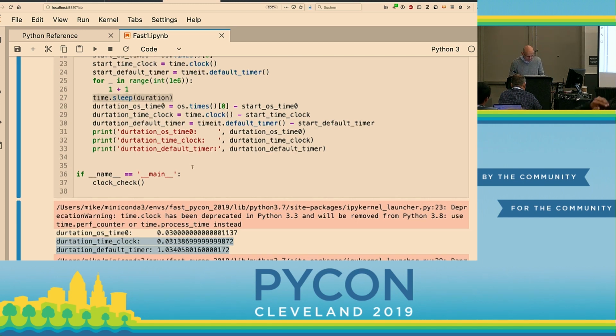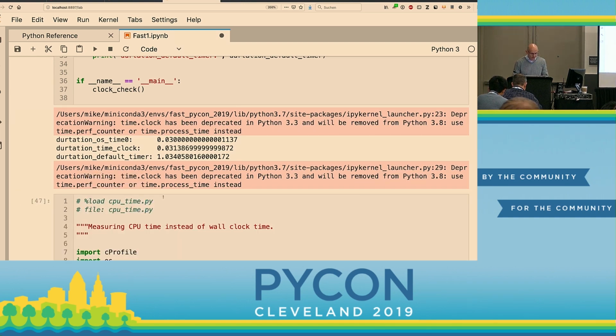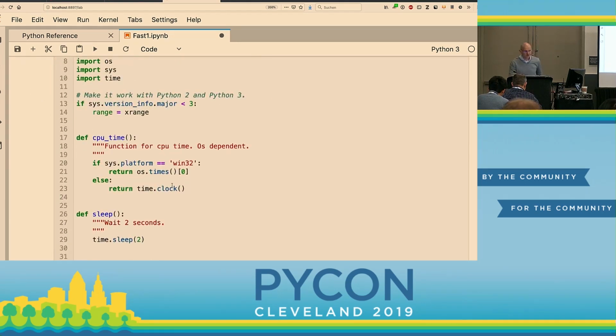And actually, I wrote a small helper. Yeah, that's not very good, but it gives you... Actually, I can load it here. Load CPU time. This is my small function here that measures CPU time, and I just distinguish: if I'm on Windows, I use this function. If I'm not on Windows, I use something else. So this works in Linux, it works in Mac. I have no idea if it's a different operating system, but the case is there.